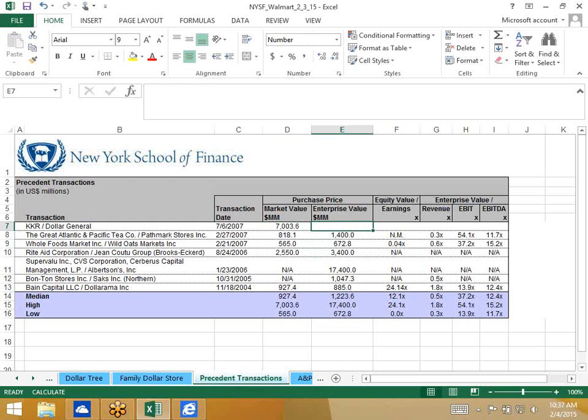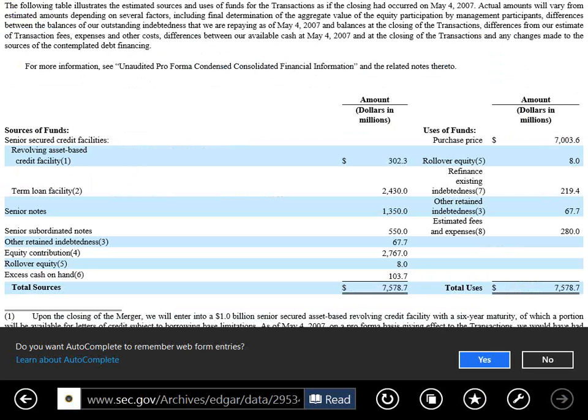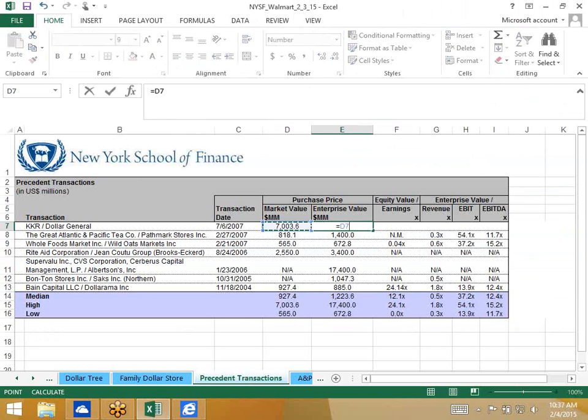Enterprise value is the market value plus the net debt assumed in the transaction. What's the net debt assumed? Right here. Refinancing existing indebtedness and other retained indebtedness. These two lines, 219.4, 67.7. So the enterprise value is going to be the market value plus those two items. 219.4 plus 67.7. That is the enterprise value of the business. Right? So, again, market value is not the trading value, it's the price paid. So same types of multiples as for the comps, just a little bit of a different perspective.